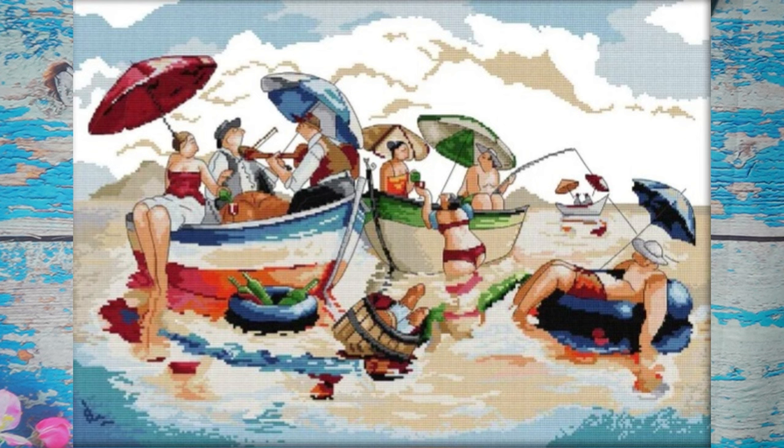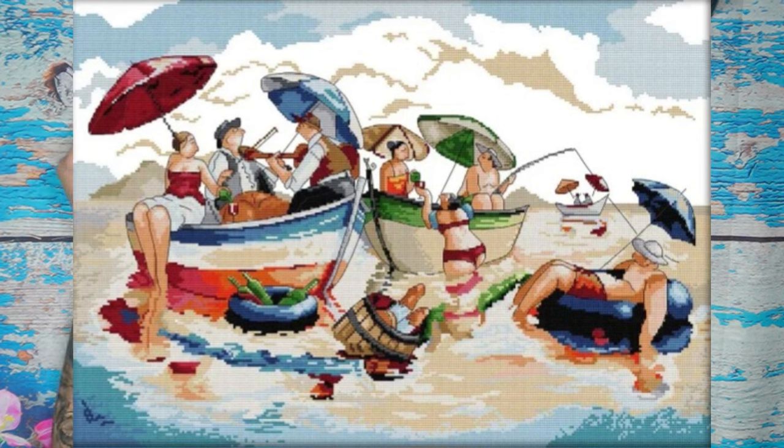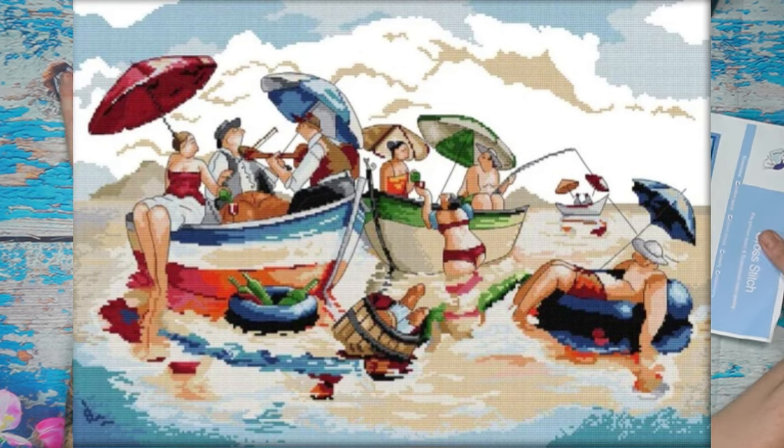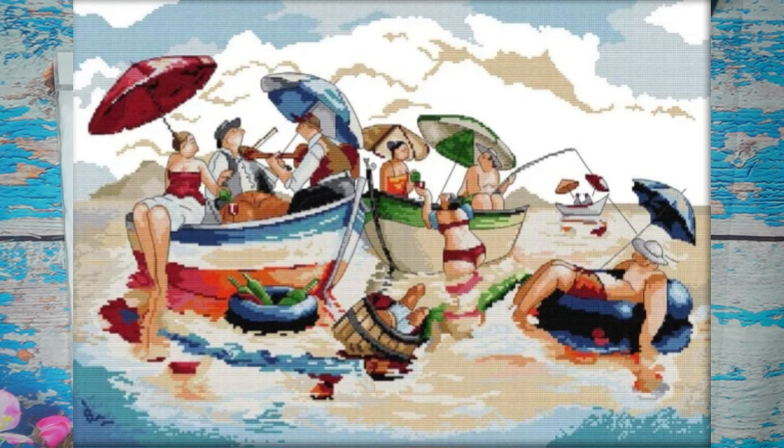Now, the next stitch that you're looking at, there's a whole set. In the next week coming, I got them from different shops, so I will show the whole set to you. There is a lot of them and I will show them to you because I think they're adorable. So with all said and done, let's have a look.